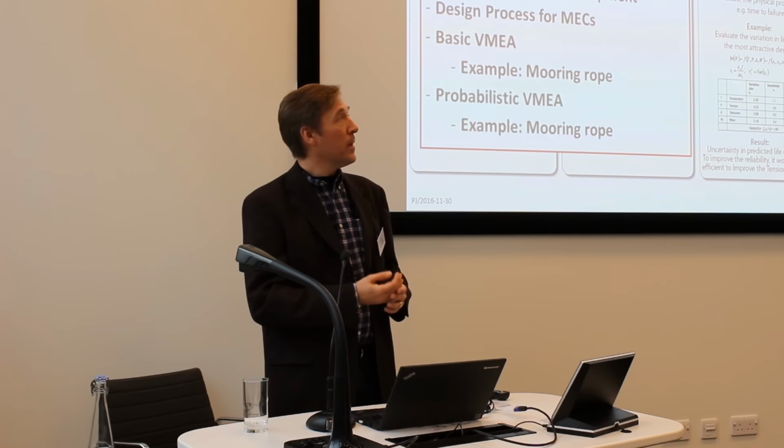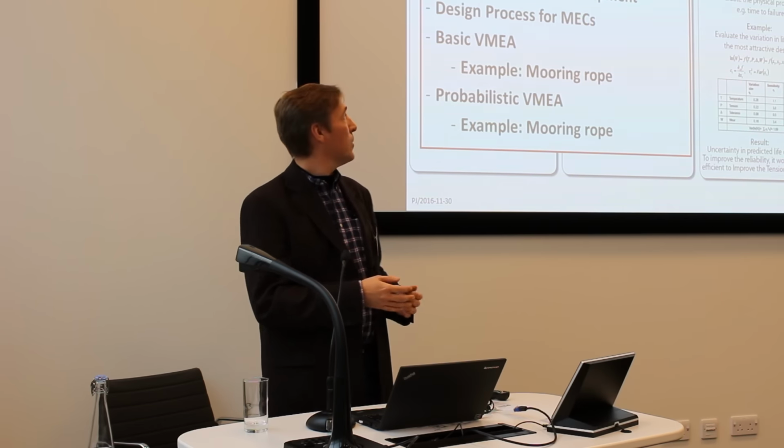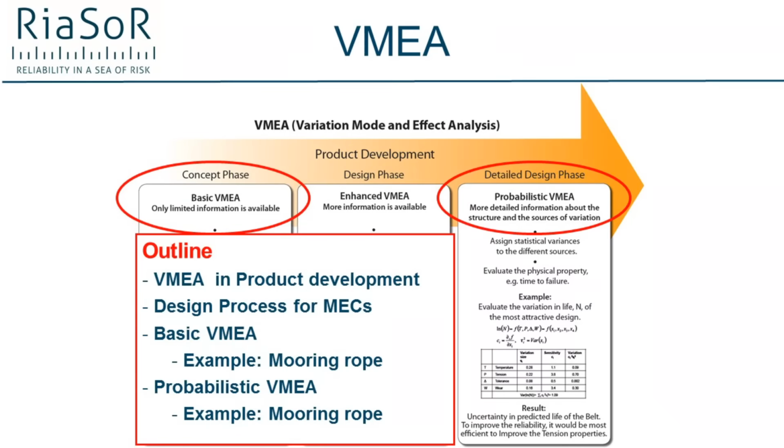So I will explain, set this into the project development, and set this also in relation to the design process for MEX, which also Thomas mentioned here. And then I will focus on the first and the last step here, about the basic BMAA and about the probabilistic BMAA. I will also demonstrate it by using examples from mooring rope.